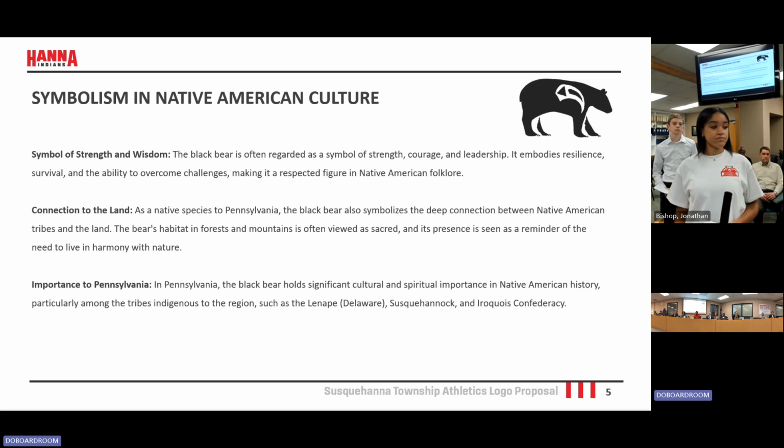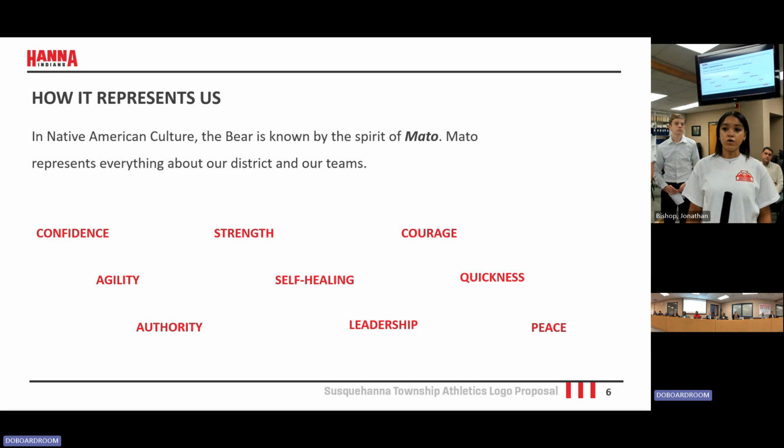And it shows us that despite everything that's going on in the world around us, we need to keep a strong connection with nature. And since it's a native species to Pennsylvania, it was also a very important animal in the tribes that used to inhabit this area, including the Susquehannock, Iroquois, and the Lenape or Delaware tribes. And in Native American culture, the spirit of the black bear is known as Mato. Among other things, it represents confidence, agility, quickness, courage, authority, and self-healing. And these are all things that Susquehanna Township and its students embody, which is what makes Mato a perfect representation of our district and our sports teams.